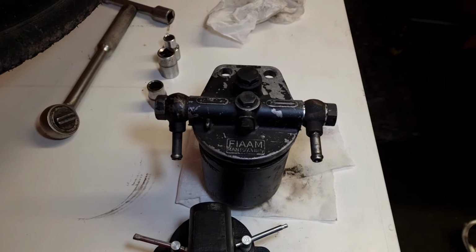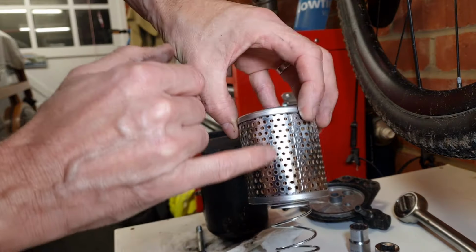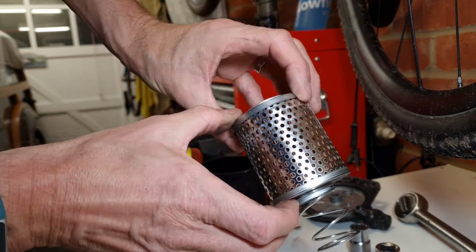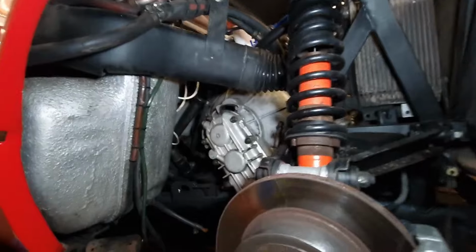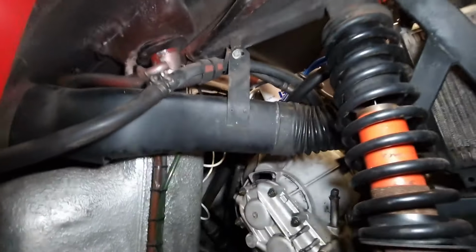When you look at that, it just looks brand new, doesn't it? Even the paper element, or whatever it is that's running inside, just looks really clean. So I don't think that is my problem. Just to give myself a bit more access, I have removed the inner wheel arch. I've never done that before, but it was quite simple and has given me a lot more access.